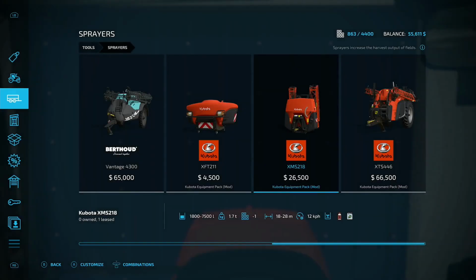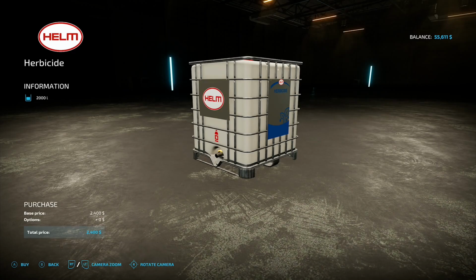We've rented the machine, and one pallet of herbicide is $2,400. We'll have some left over for later on. I'm probably guessing that we will end up needing this again, so it won't go to waste. So let's just buy this.